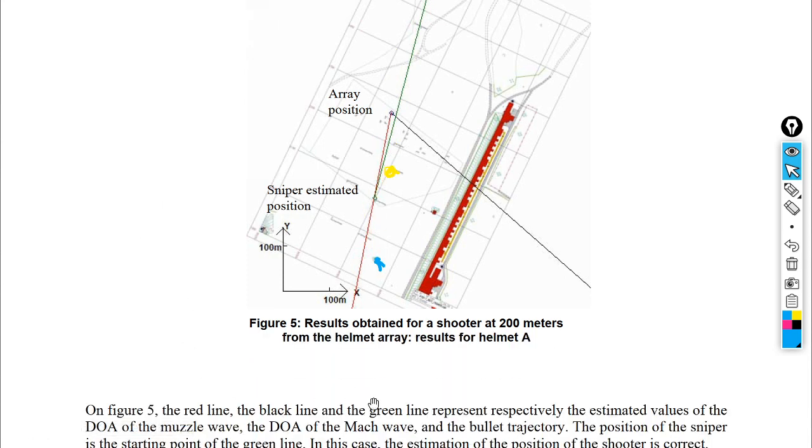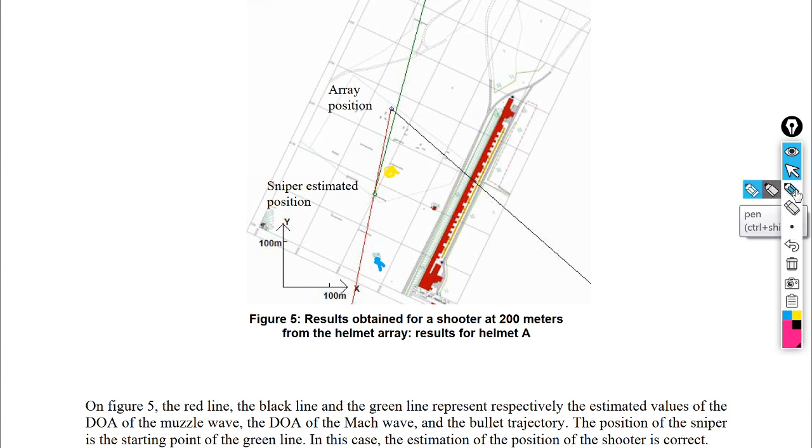Red line, black line, red, black, green, and those are values of the direction of arrival of the muzzle. So the red line is the muzzle, so let's write that in. Muzzle. So the red line here represents the muzzle. We'll just call it MZ, muzzle. The black line represents the direction of arrival of the Mach wave. So let's put that in yellow over here. This is the Mach wave, and then the green represents the bullet trajectory, which is this line.